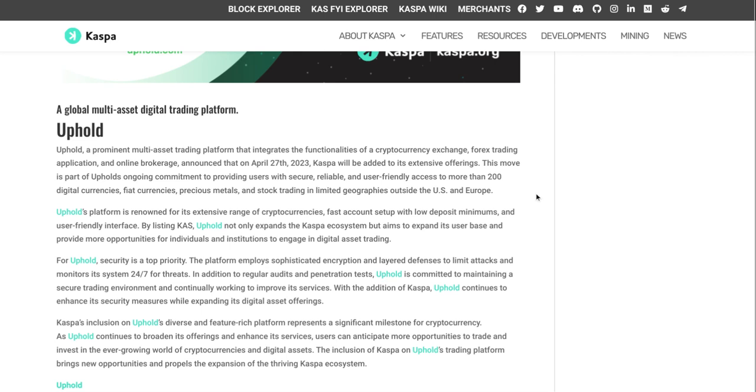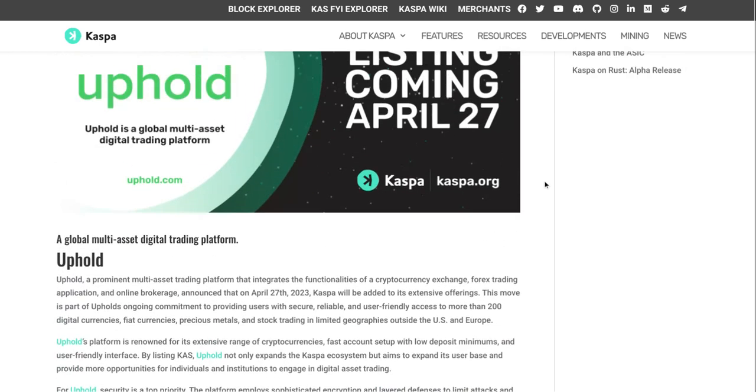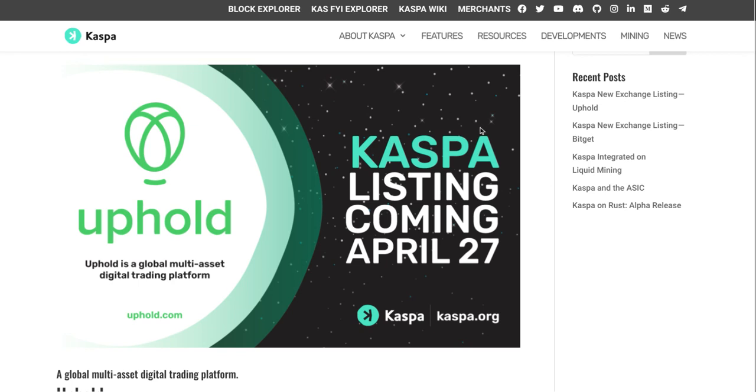Right here it says reliable and user-friendly access to more than 200 digital currencies, fiat currencies, precious metals, and stock trading in limited geographies outside the US and Europe. Uphold's platform is renowned for its extensive range of cryptos, fast account setup and low deposit minimums, and user-friendly interface. By listing Kaspa, Uphold not only expands the Kaspa ecosystem, but aims to expand its user base and provide more opportunities for individuals and institutions to engage in digital asset trading. For Uphold, security is a top priority. Yeah, so if you want to go read that whole article, that's fantastic. That's right off Kaspa's website. That's the listing on Uphold coming April 27th.